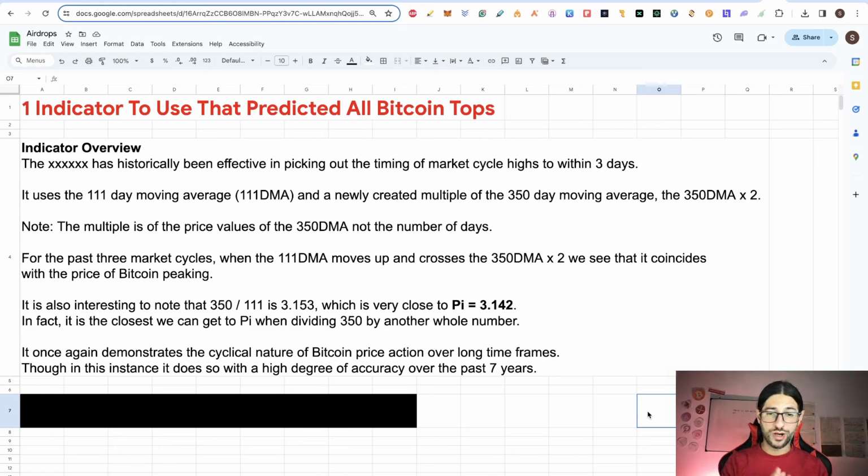So in the past, when the 111 DMA moves up and crosses the 350 DMA multiplier, we see that it coincides with the price of Bitcoin peaking. It is also very interesting, and I think this is mind-blowing. You know I am a developer, so I love mathematical equations and things related to that. So it's really interesting to know that 350 divided by 111 is 3.153, which is very close to pi, which is 3.142. In fact, it's the closest that we can get to pi by dividing 350 by another whole number. So this again demonstrates the cyclical nature of Bitcoin price action over long time frames.